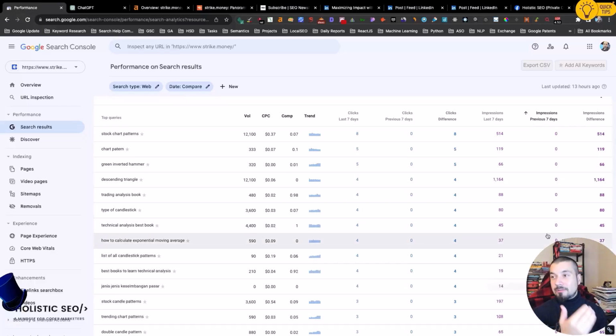Once you get enough historical data, and if you are passing some of the quality thresholds, then you will start to outrank your competitors, and every query layer will start to be conquered, continuing wave by wave.